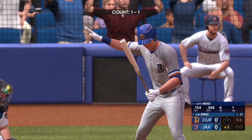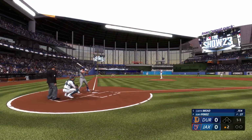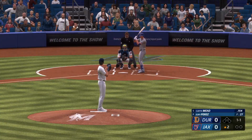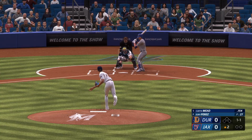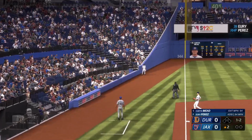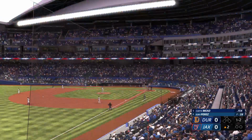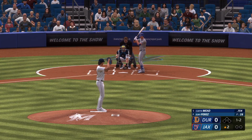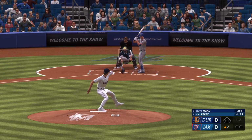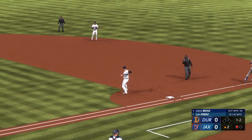Back here in Miami, all set for the start of the inning. Here's the third baseman, Curtis Mead. Here's a 1-1. And a foul ball left side. On the ground to short. Groshans gets it to first. 1 up, 1 down.